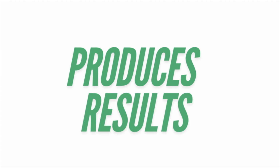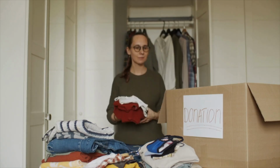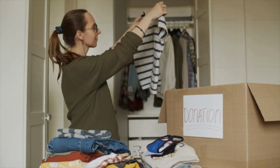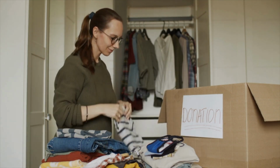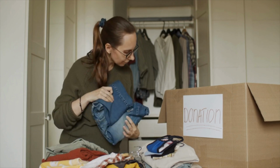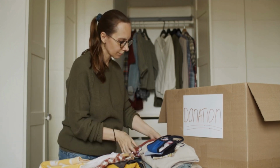Smarter decluttering strategy number 4. 15 to 30 minutes of focused, intentional decluttering produces results, especially if you stick with your schedule and do it consistently. This will produce more results than sporadically doing an hour. The true essence of smarter, not harder is no marathons, just consistent sprints. It might not seem like much, but if you have speed and momentum, you can declutter 1 to 2 drawers easily. I encourage you to set a timer.